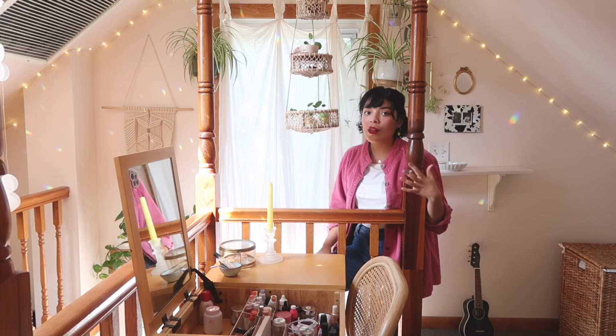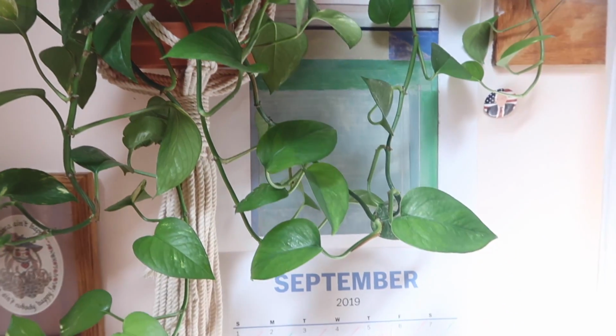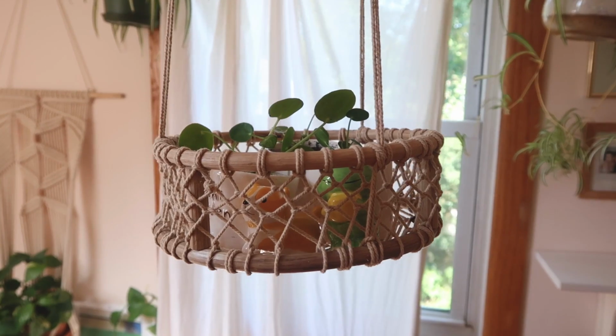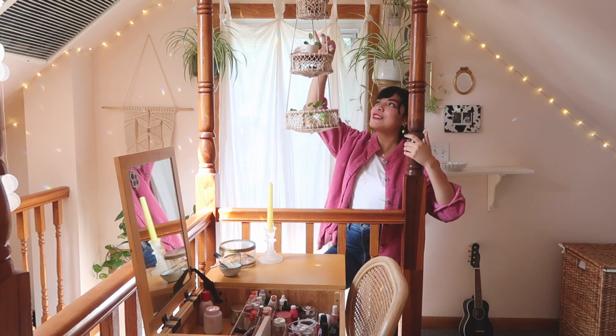As you enter, the first thing you see is this gorgeous pothos plant. For the longest time it wasn't doing too well, and as my green thumb got better, it started to grow longer and more beautiful, and it's probably the oldest plant that I have. I have this beautiful basket that hangs all of my propagation for my money plant. They're so stinking cute here.